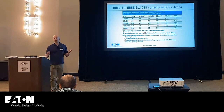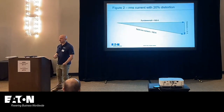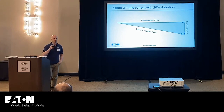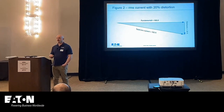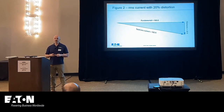Well, let's, again, think about it in real amps, all right? If I had 20% distortion, and you were the designer, and you designed it to be okay at 20% distortion, and it wasn't going to be okay at 21% distortion, let's think about what that means. Fundamental current of 100 amps. Harmonic distortion, 20 amps. That's 20% distortion. The total RMS current is 102 amps. So you designed your system to work at 100 amps, but not at 102 amps? Probably not a problem, okay?